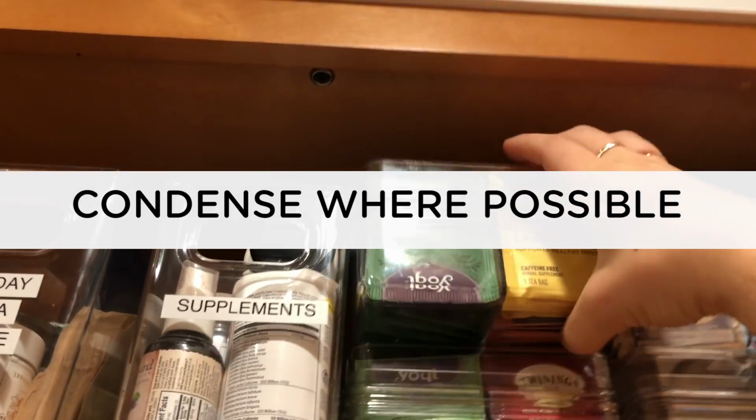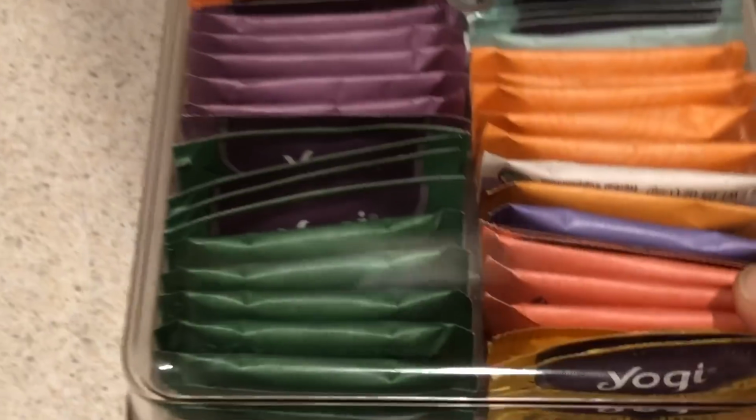Number 11 is to condense your products when you can. And the reason I added this tip on here is because I'm a really big tea drinker and I tend to accumulate a lot of different types of tea, and tea often comes in boxes. So what do I do with these boxes? My tea boxes used to be just stacked into a cupboard. They were so disorganized. They took up so much space.